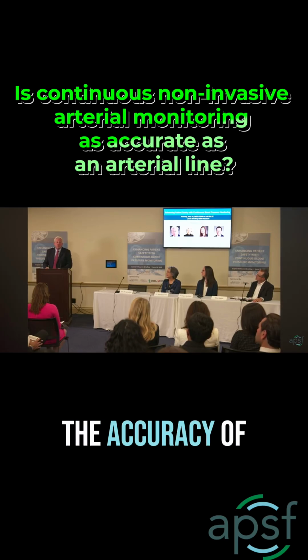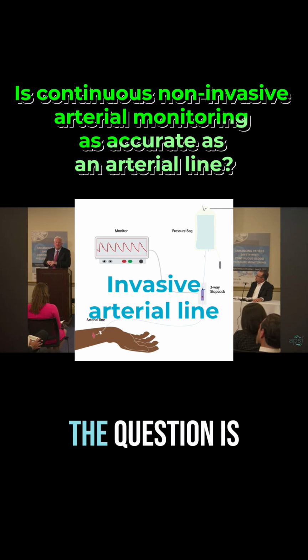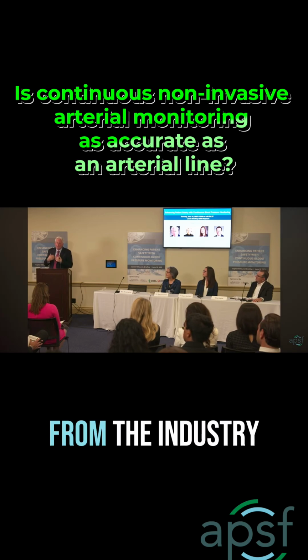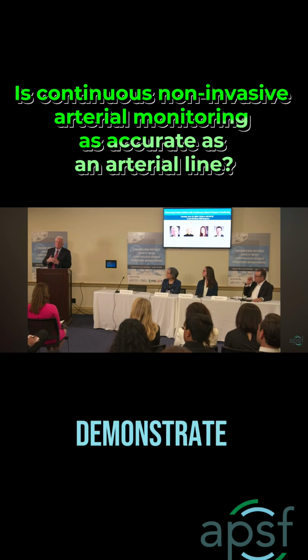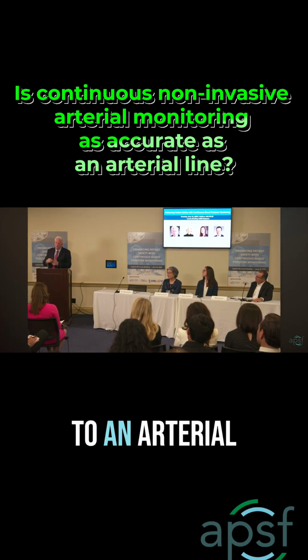Question is the accuracy of the monitoring. In other words, arterial lines, which are invasive, placed into an artery, are the gold standard. The question is, are there continuous non-invasive alternatives of similar accuracy? The answer from the industry perspective is, to get regulatory approval, you have to demonstrate equivalence to an arterial line. So it's approved to have the accuracy and precision equivalent to an arterial line without the risks of the invasion.